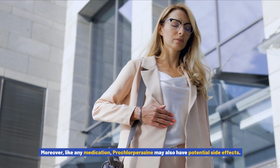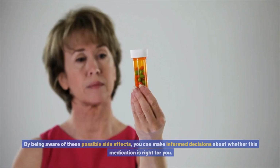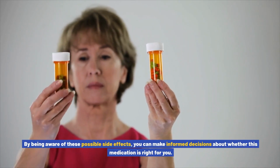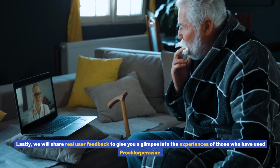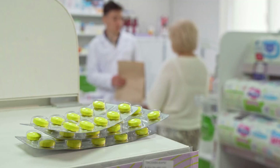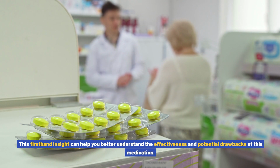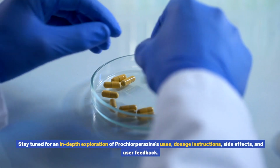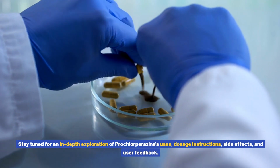Moreover, like any medication, prochlorperazine may also have potential side effects. By being aware of these possible side effects, you can make informed decisions about whether this medication is right for you. Lastly, we will share real user feedback to give you a glimpse into the experiences of those who have used prochlorperazine. This first-hand insight can help you better understand the effectiveness and potential drawbacks of this medication. Stay tuned for an in-depth exploration of prochlorperazine's uses, dosage instructions, side effects, and user feedback.